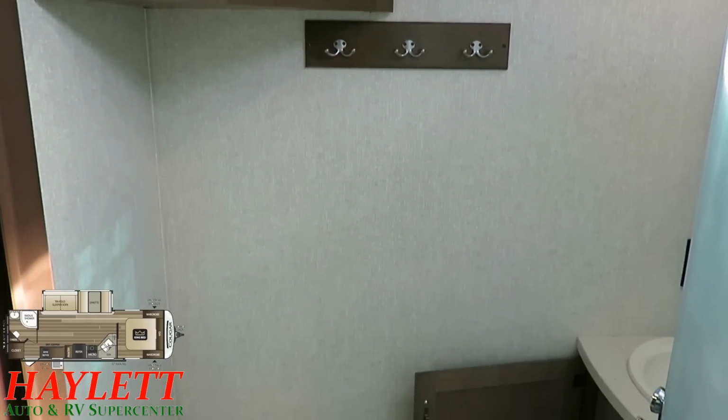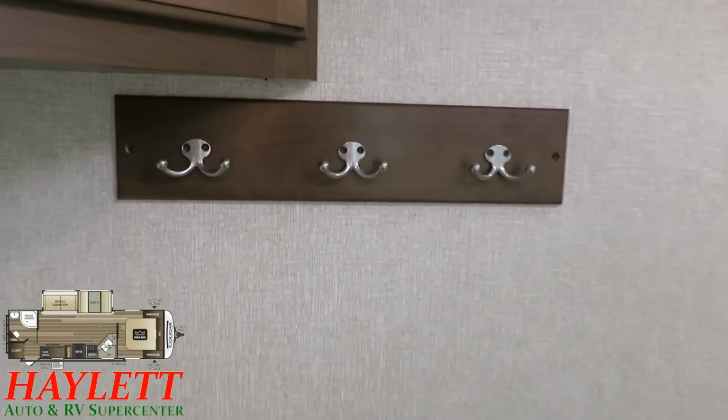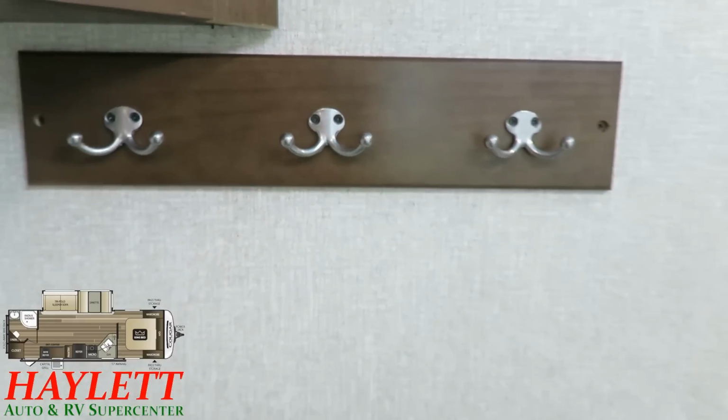Nice little hanging towel rack there with the wacky octopus face hangers. Anyone ever notice when you look at this thing, it looks like some sort of little Cthulhu demon monster thing? Just me? I don't know.